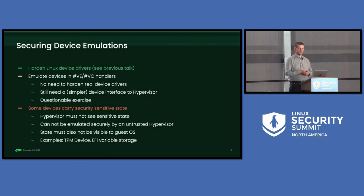So what options do we have? We can harden Linux device drivers. This was what Elena and Carlos were talking about. This is an important effort. What alternatives do we have? We can emulate devices in VE and VC handlers. That is possible because VE and VC handlers get all MMIO accesses or MMIO traps, so these can be used to actually emulate devices. Problem is, we still need a simpler interface to the hypervisor to actually get the data from the devices, for a disk or network device, for example. So this is a rather questionable exercise.